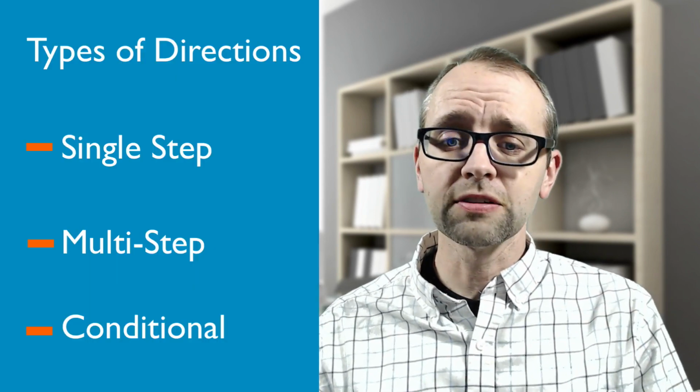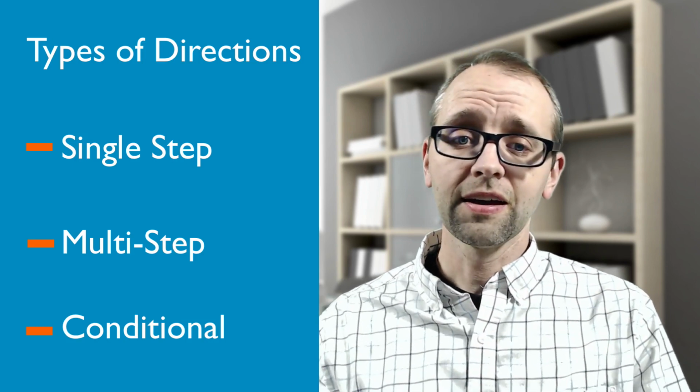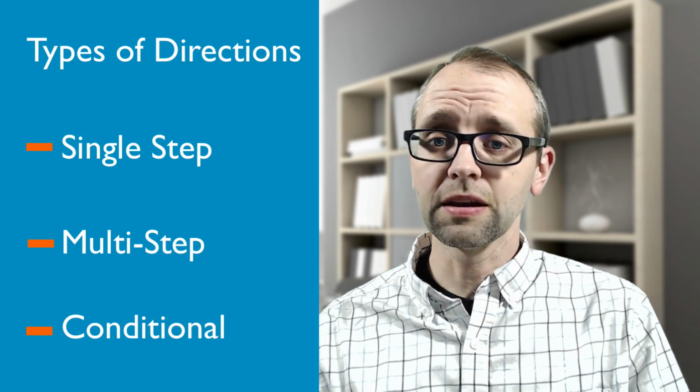So most directions are going to fall into a couple of different groups: single-step directions, multi-step directions, and conditional directions. They're most likely going to get the single-step directions. That's going to be, put your books away. But in our classes now, we're probably saying things like, put your books away, get on your coats, and line up at the door.